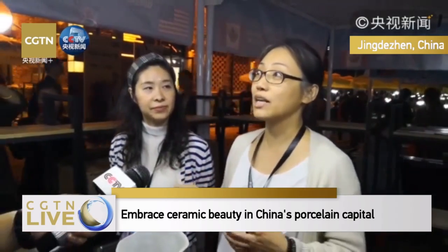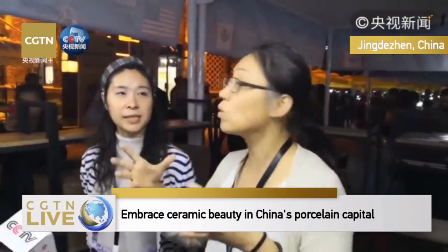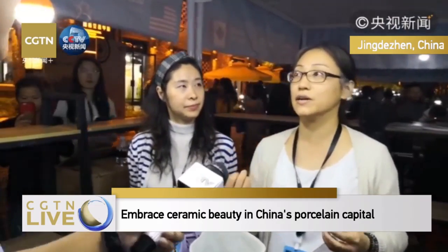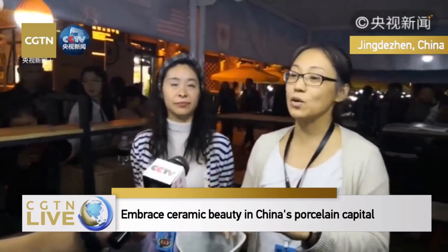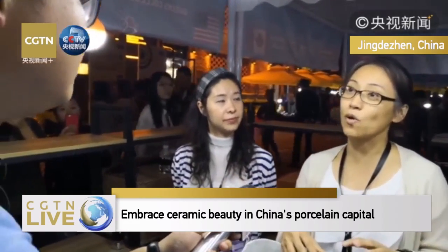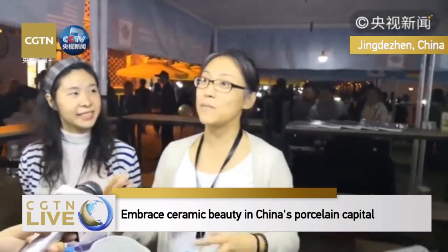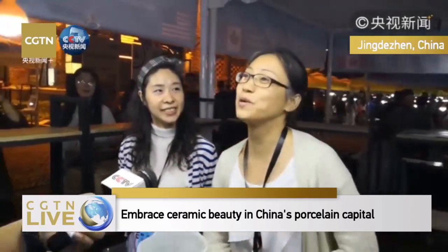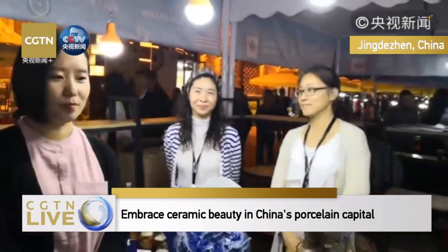We visited many old kilns here at Jingdezhen, and gigantic porcelain vases. So it gives me a lot of inspiration. So hopefully when I come back, this inspiration would be turned into new works so that I can bring them here next time. Thank you.